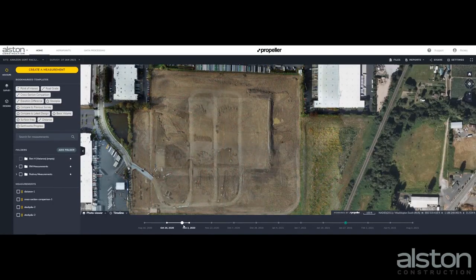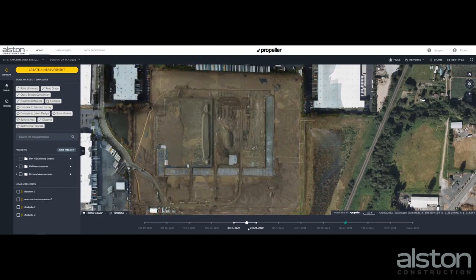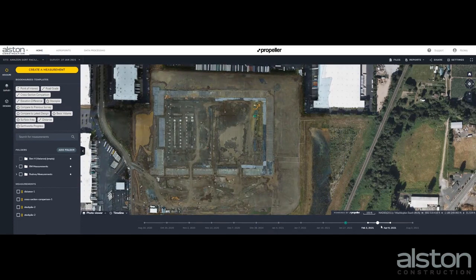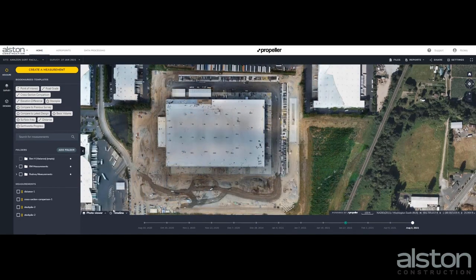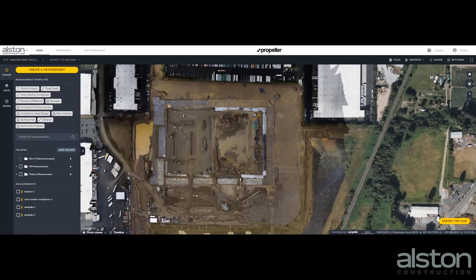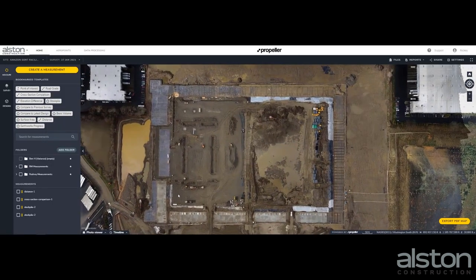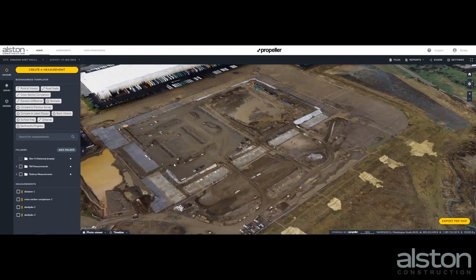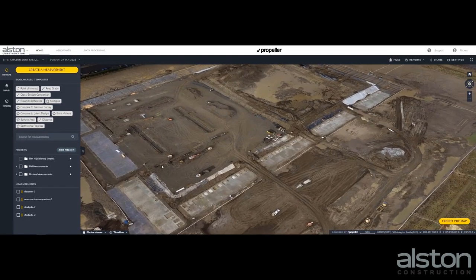Aerial survey was utilized by Alston Construction on the RNT9 project in many ways. The platform was Propeller, a web-based program that anyone on the team can be given access to. This video is demonstrating some of the ways that this technology can be used and benefit the project. Some of the ways are: scan existing site to establish grades and develop a topography map.